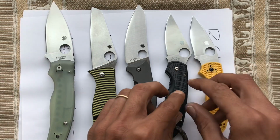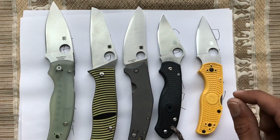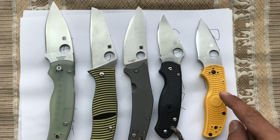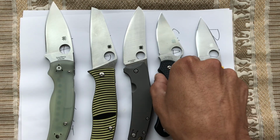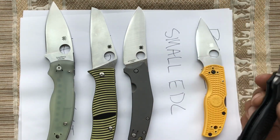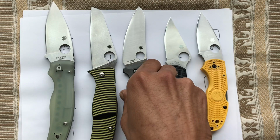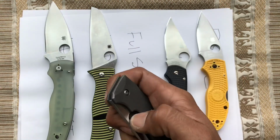So here you have it, guys. My top 5 Spydercos, starting from the right here, we have the beater category with the LC200N Native 5 lightweight. It's going to run you about 120 bucks. And then we have the Para 3 lightweight in CTS BD1N with the compression lock as the small EDC. It's going to run you a little under $100, probably about $90, $91, somewhere around there. And then for the full-size EDC, we have the Spyderco Spidey Chef.